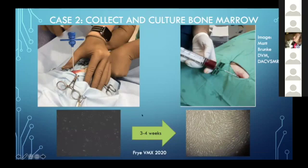When we send it to the lab, you can see that there's not many of these little cells that we want. They're sort of spiculated looking. Three to four weeks later, many, many more.